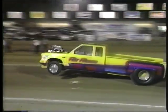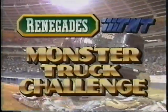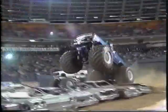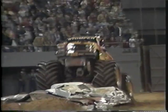We hope you've enjoyed learning about the Redman TNT All-American Pulling Series and the Renegades TNT Monster Truck Challenge. The chances are good TNT will bring a pull or monster truck race to your area in the near future. And you can bet we'll be turning the power on.